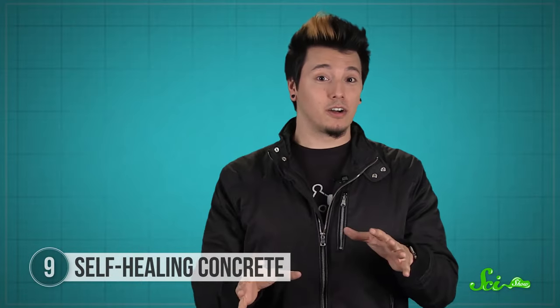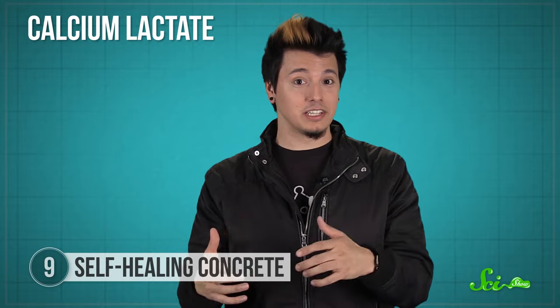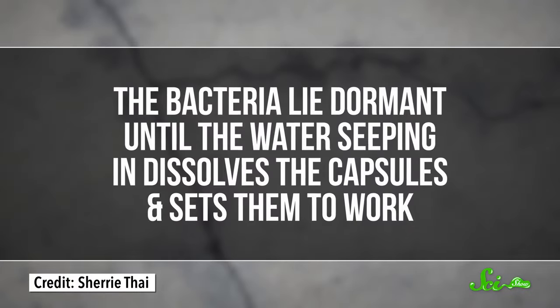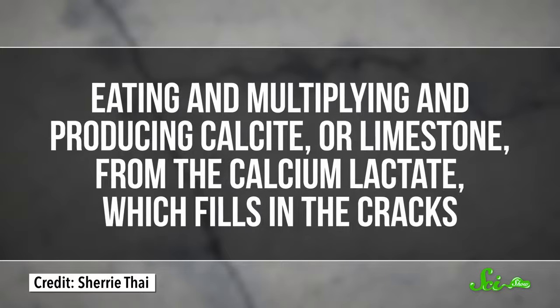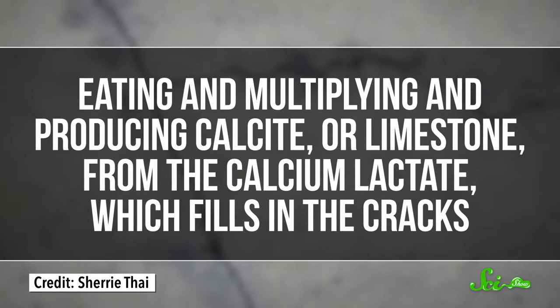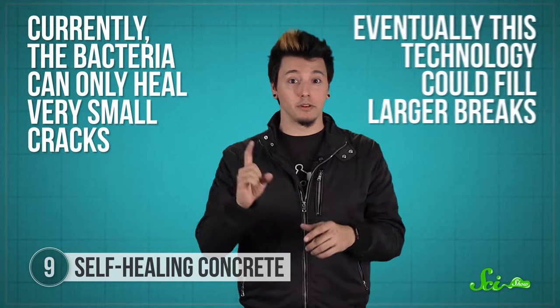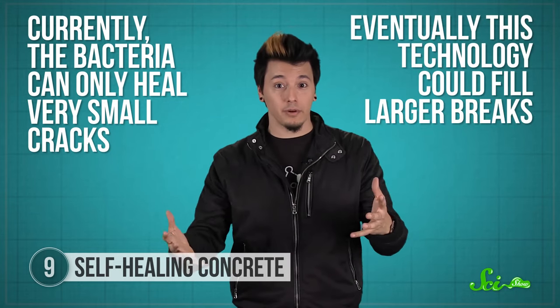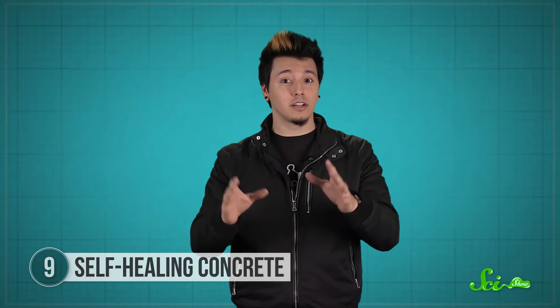But self-repairing concrete contains biodegradable capsules that are full of bacteria and their food source, in this case, calcium lactate. The bacteria lie dormant until the water seeping in dissolves the capsules and sets them to work, eating and multiplying and producing calcite, or limestone, from the calcium lactate, which fills in the cracks. These bacteria can survive up to 200 years if there's enough nutrition embedded in the concrete. Currently, the bacteria can only heal very small cracks, but eventually, this technology could fill larger breaks, which could be huge for fixing roads and building more durable buildings without hands-on construction time.